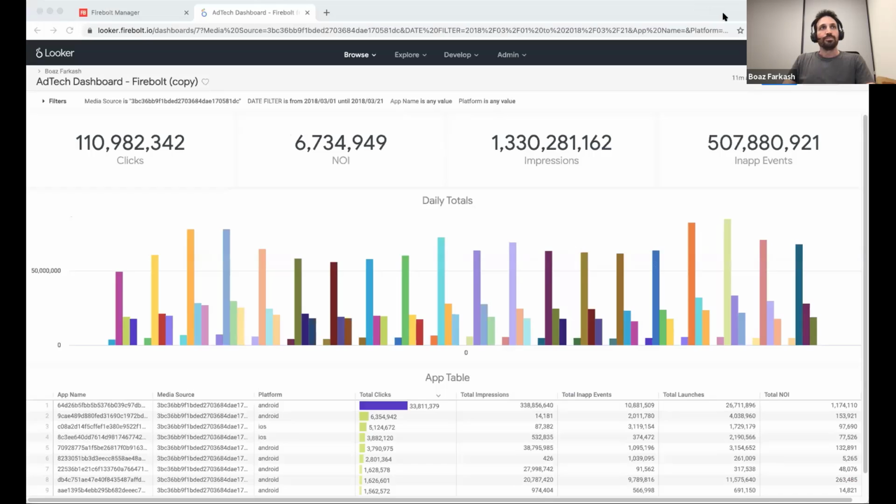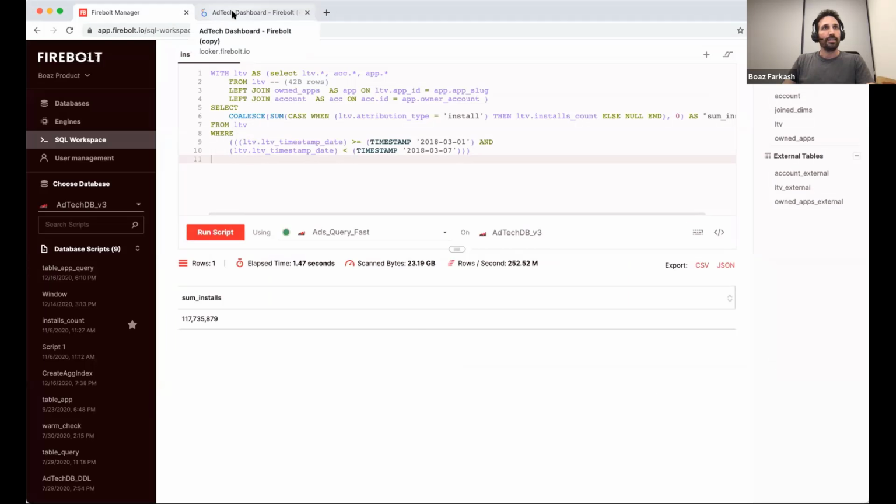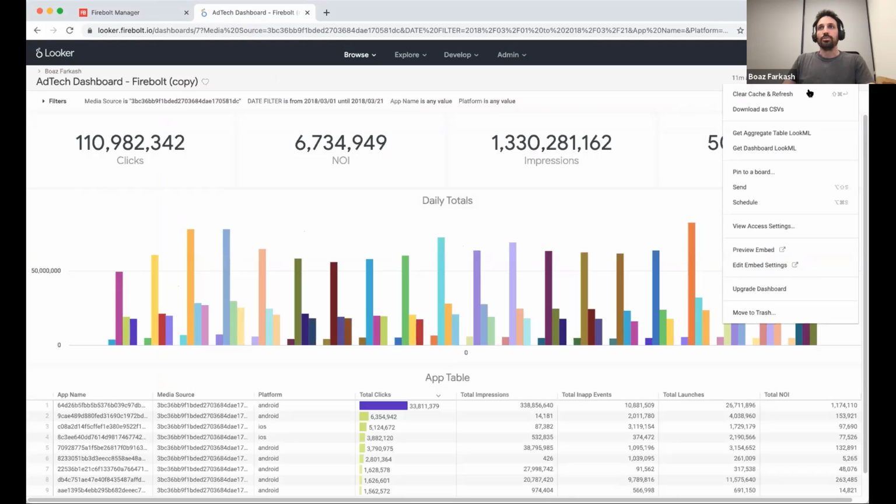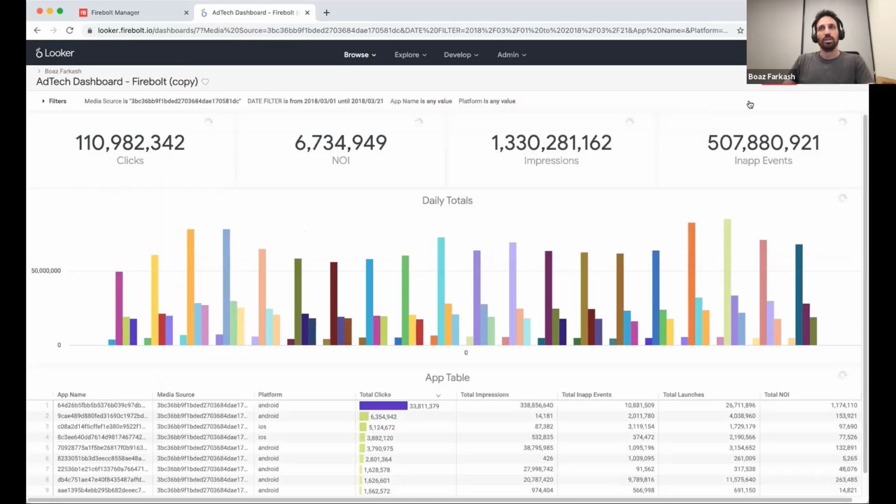And here we go. So now I'm going to show you the Firebolt product. But before that, we'll spend a minute or two on this Looker dashboard. So currently we're looking at the Looker dashboard, which is based on a real-world client of ours, which is connected to Firebolt. And it's actually running over 42 billion rows. I will click Clear Cache and refresh so you can see how fast it loads.